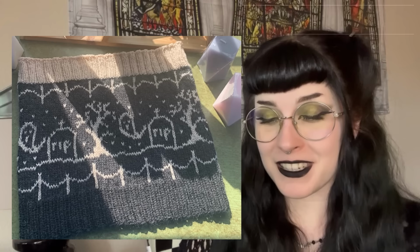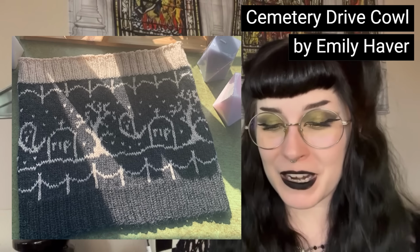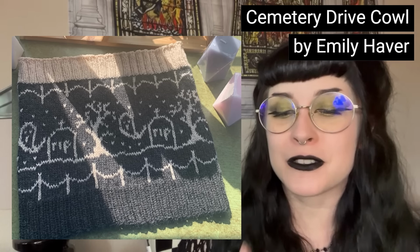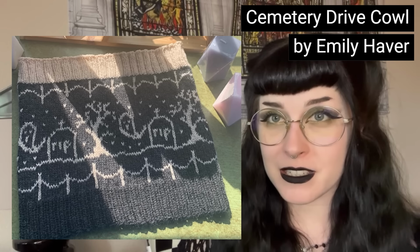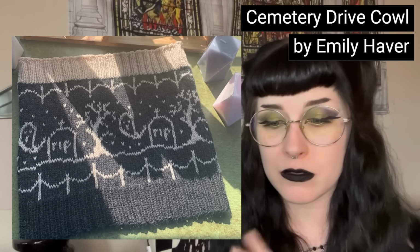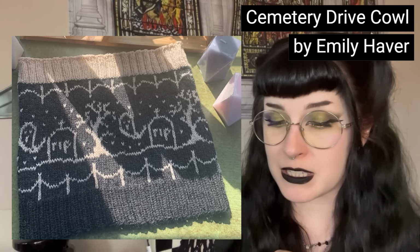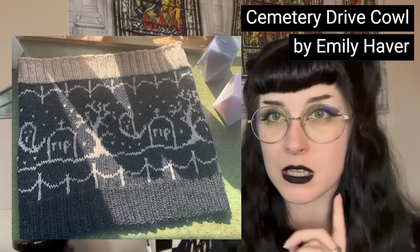Our next cowl is the Cemetery Drive cowl. This is a perfect little graveyard scene with headstones, ghosts, and spooky trees. This one is knit in fingering weight yarn, stranded colorwork, bottom up, in the round. The description specifically states that matching the exact gauge isn't necessary, so you can adjust the size a little bit as desired.